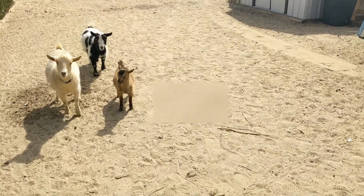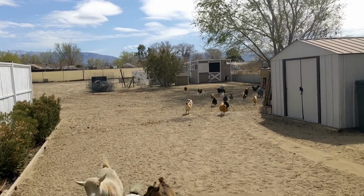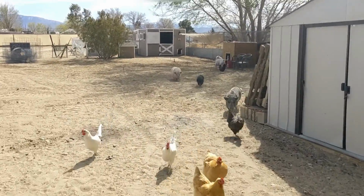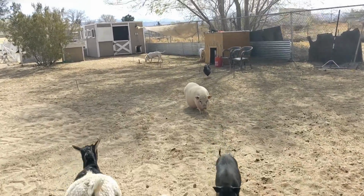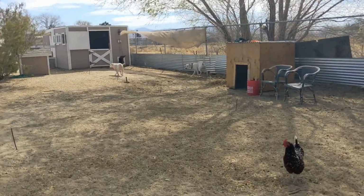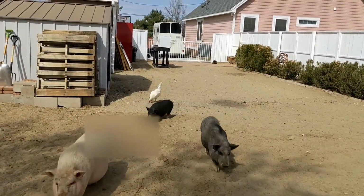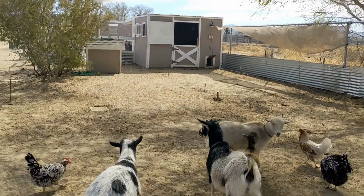Oh my goodness. Do you guys see in the distance what has changed? Let's take a closer look. So, if you notice, all of the pig pen area and the chicken run are completely gone. We tore out the whole fence. The main reason being that girl right there likes to tear our fences. So, this is what it is right now.